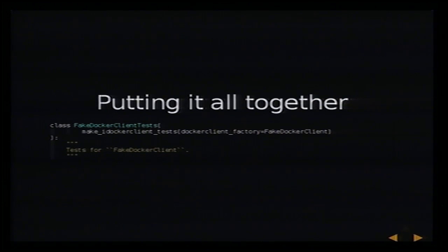We pass in this time the fake Docker client, and again we're inheriting from the class which has been produced by this factory function. And it's worth noting also that this test class gives us a place to document the purpose of this set of tests. And with that in place, we can start now fleshing out the interface.